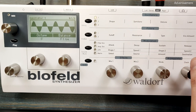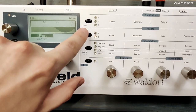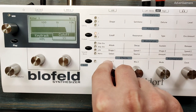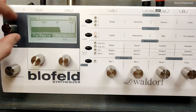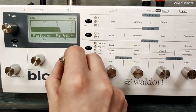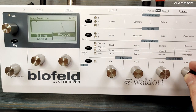I'm going to decrease the level to 0. I put the octave to 32. As I said, we are going to program the low bouncing noise first. Then in filter 1, I'm reducing the cutoff to 83. I'm modulating the panning with LFO2 with the amount of 45. Then in the amp envelope, we are just increasing the release to 110.